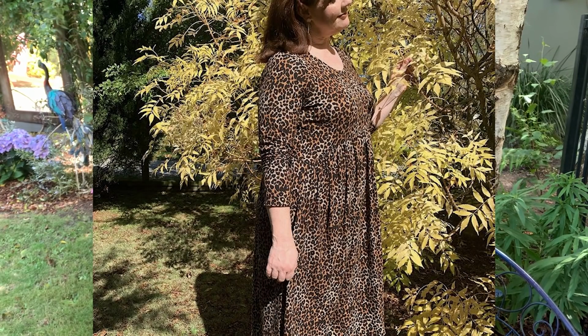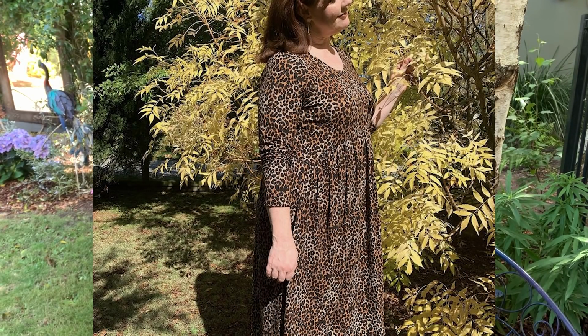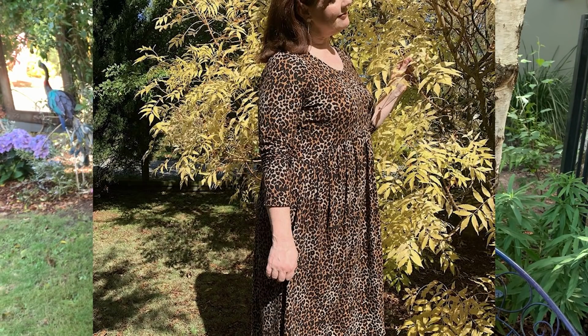And of course I've made a few of their patterns before. The most famous one I've made, that I've got so much love from, was the I Love the 90s dress that I made back in April in a beautiful leopard print. Love that dress. We'll definitely be making another one of those. But yeah, she has so many great patterns on there for the whole family as well.